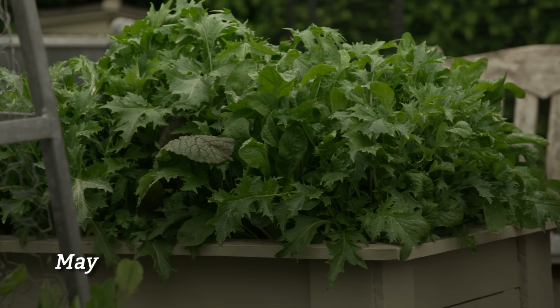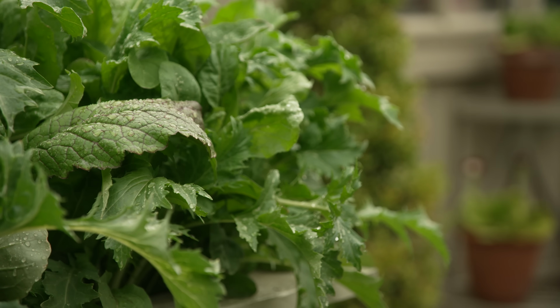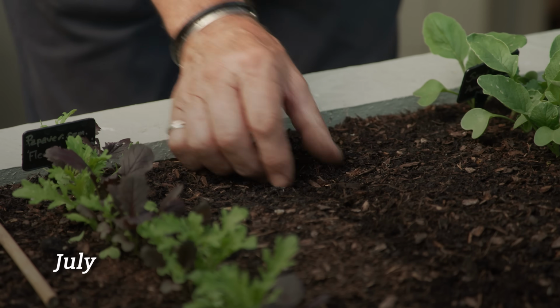I can't tell you the pleasure it gave me having this miniature garden which yielded an enormous amount of salads, and when one row went, I sowed another row, and on it went through the summer, always having fresh salad leaves to use.